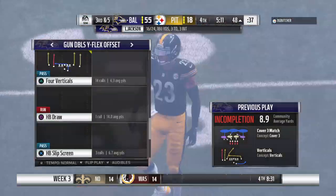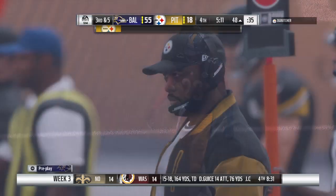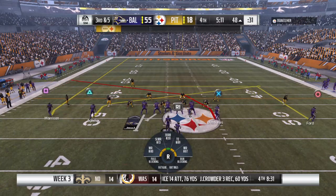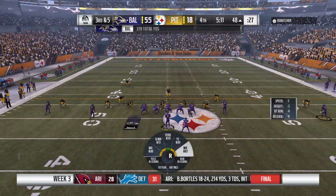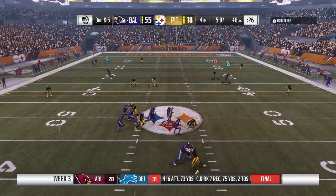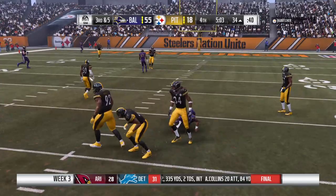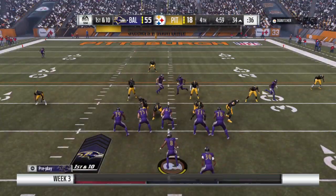Now, meanwhile, a pass that should have been intercepted, but it winds up falling incomplete. I'm trying to decipher what's going on out there because I don't know if he's just getting bad reads. I don't know if the defense is confusing him. I don't know if he just has bad info and intel before he snaps the ball. But he's made some pretty bad decisions with the football lately. Yeah, several bad decisions on the interceptions he's thrown. Frankly, that should have been another pick right there. They get 14 on that one. That's good for a Baltimore first down.